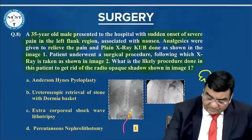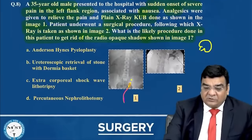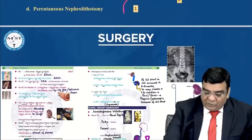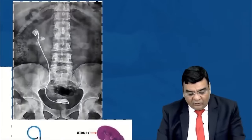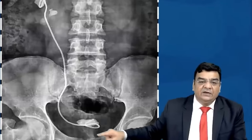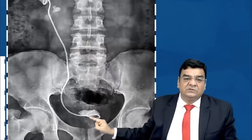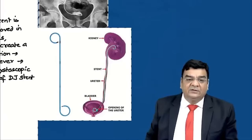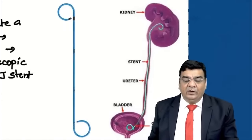Okay, so basically in PCNL we are putting a nephrostomy tube. Also, we should know, beta, that whenever we are treating kidney and ureteric stones, we do leave a double J stent. Like here what we are seeing, can you see? There's a coil here and there is a coil up here. So these are the two J loops. This is a double J stent which is left inside. And this actually is the real double J stent, how it looks and how we put this.